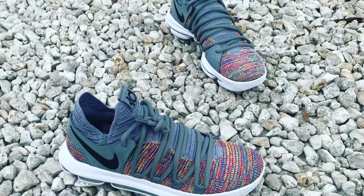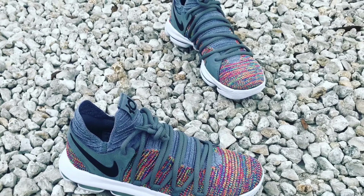KD10 Multicolor, detail looking on foot. And don't forget, these release December 7th.